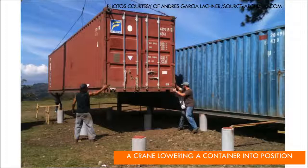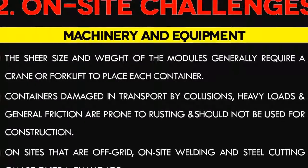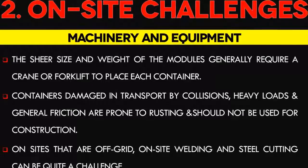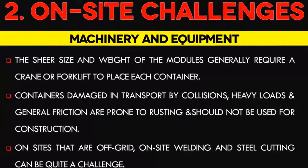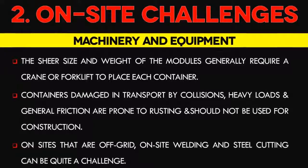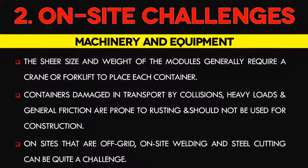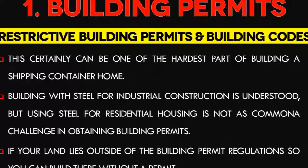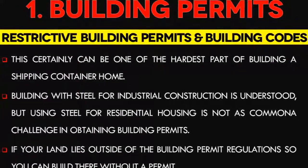Containers damaged in transport by collisions, heavy loads and general friction are prone to rusting and should not be used for construction. On sites that are off-grid, on-site welding and steel cutting can be quite a challenge. In this case, you can convert a shipping container at a local workshop and then deliver the finished shipping container home to your site.